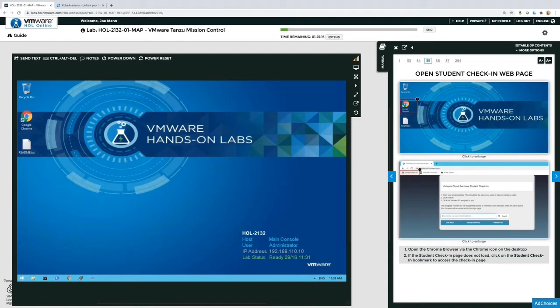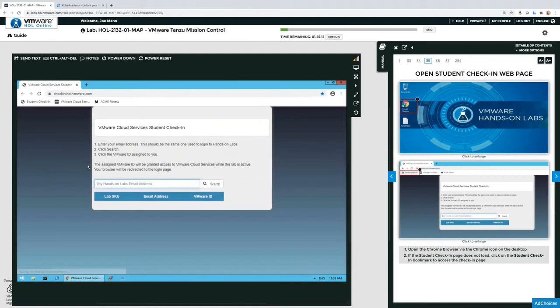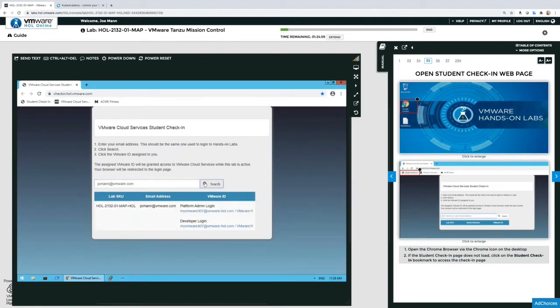So the first thing I'm going to do is click on the Chrome icon to open a Chrome window. We should automatically be brought to the student check-in page. Here you type the email address that is associated with the hands-on lab account that you already created, so my VMware email address. When I click search, these are the logins that I'm going to use to access TMC.